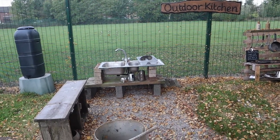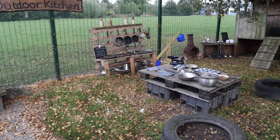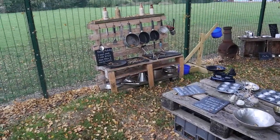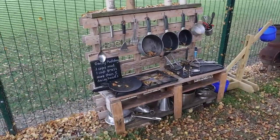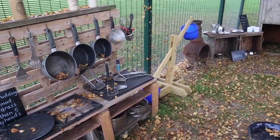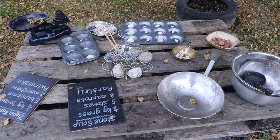Here you can see on this very autumny day, we've moved our outdoor kitchen to this larger space, and we have extended the range of materials on offer. With the addition of this unit at the back here, kindly made by a husband of one of the team members from pallets. So hopefully this gives an idea of what can be done on a very limited budget. We've tried to think about the range of learning opportunities available with resources to support practical exploration. For example, the collections of natural resources that support mathematical opportunities.